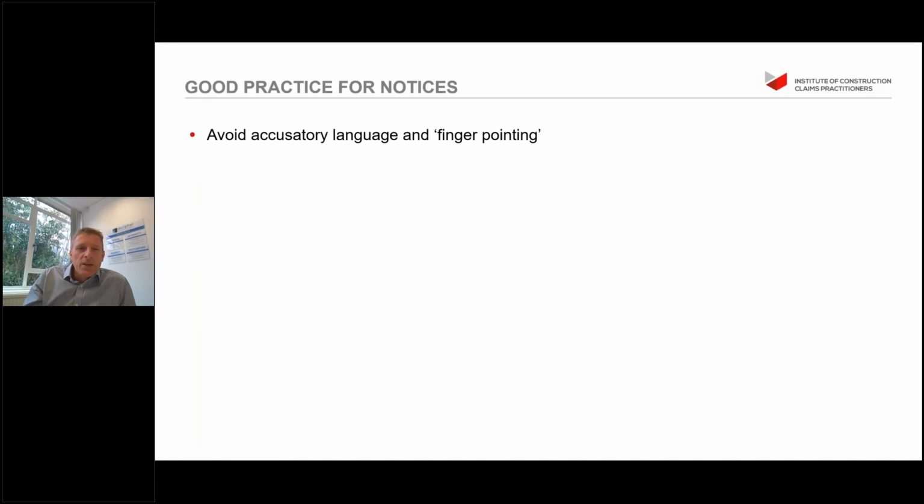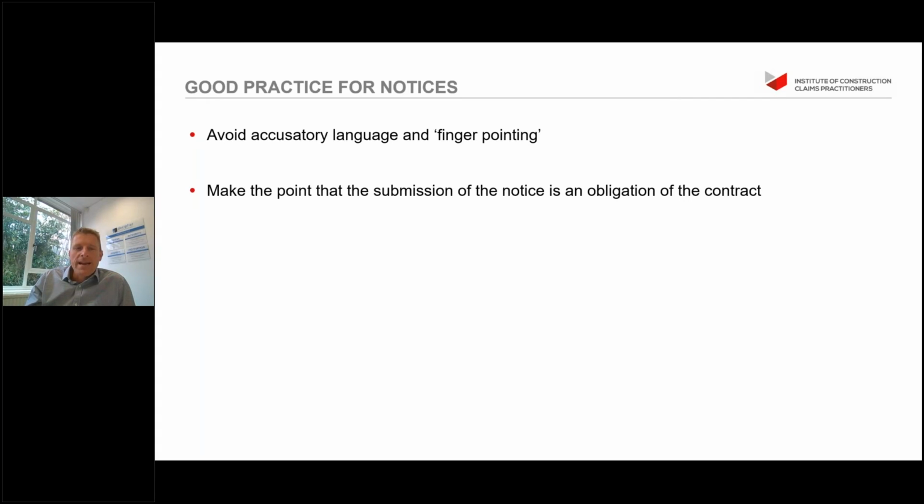Do avoid accusatory language and finger pointing. This is not the requirement of a notice. The notice is a matter of fact. You're stating that you've been delayed, disrupted, you've got additional variation, you incur more costs, and it's your notification of your right to claim. Make the point that the submission of a notice is an obligation of the contract. So I would suggest that if it's pursuant to a specific clause under the contract, state that the contract says you're submitting this notice.